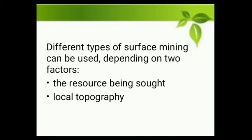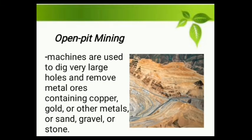Then, local topography means depende kung unsay condition sa ilahang sites kung mountainous ba or dili. Open pit mining. Machines are used to dig very large holes and remove metal ores containing copper, gold, or other metals, or sand, gravel, or stone. So, sa open pit mining, magamit ng mga mumina o mga machines nga modig og holes.